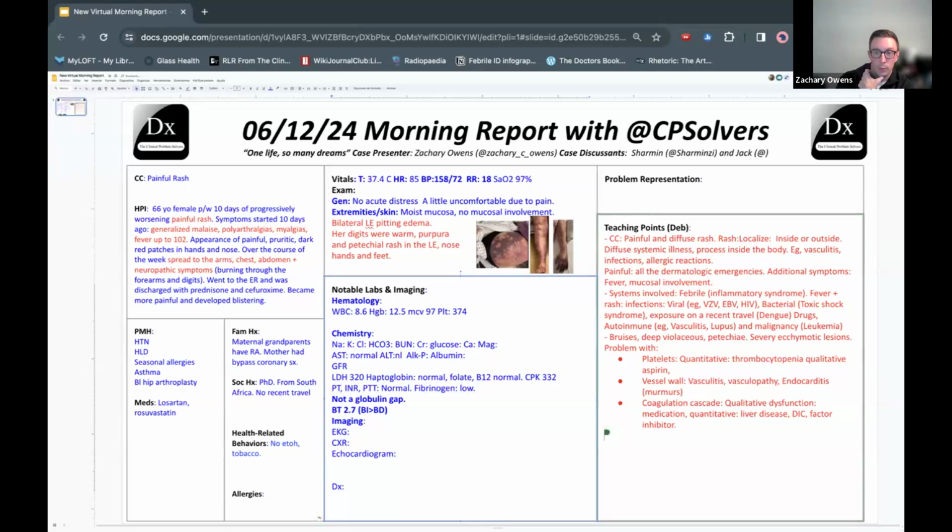We had a peripheral smear that didn't show any schistocytes or other grossly abnormal cells. And she had a UA that was normal. And then we had some basic infectious serologies that were all negative. Those were HIV, hepatitis C, hepatitis B, and a QuantiFERON Gold test. She also had an upper respiratory pathogen panel that was negative for COVID, influenza, and RSV.